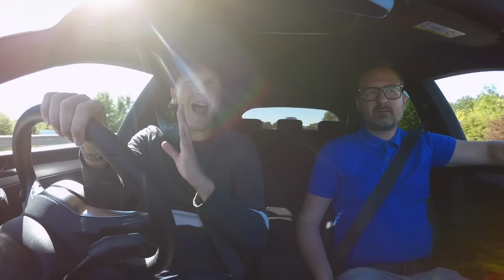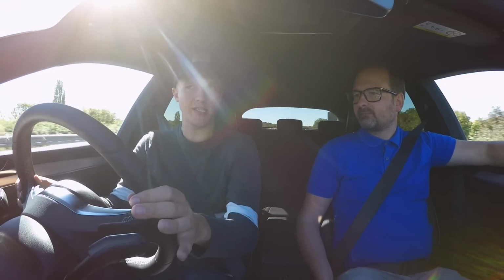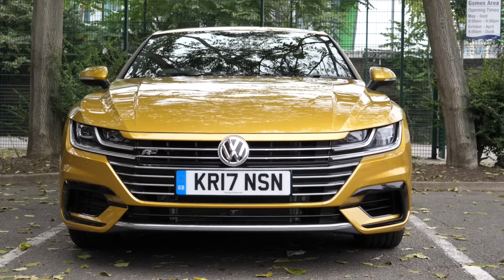Velar. By the way, that's a good point actually, budgets. I'm thinking about £50,000. I mean, I would like a lot less. This car, for example, £40,000. Gets all the stuff you need.